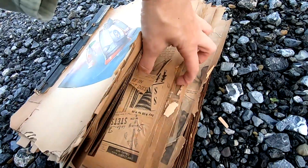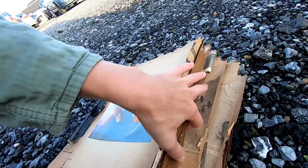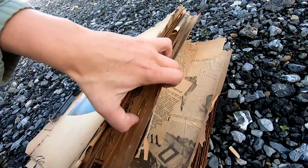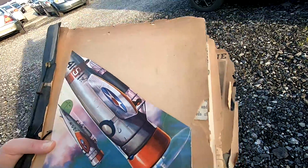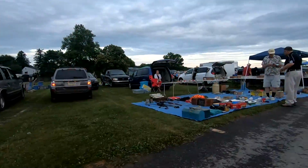He found it in a barn. And it was a total of $10. So this, I think, is a pretty neat find. Oh, there's a whole bunch of scrap paper in there. So that was a good deal for $10. Might be my best purchase of the day.